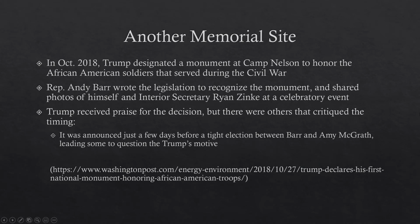Another memorial site that's significant here in Kentucky that I learned about during my research was Camp Nelson, and I found this Washington Post article describing how in October of 2018, Trump designated a monument there to honor the African American soldiers that served during the Civil War. And Andy Barr actually wrote the legislation to recognize this monument, and at the time shared different photos of himself with the Interior Secretary at a certain celebratory event.